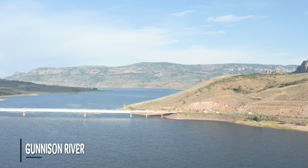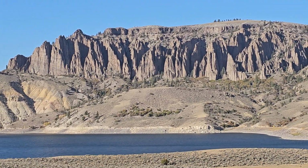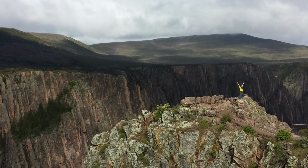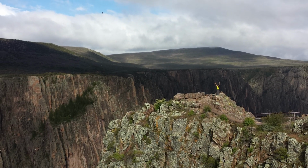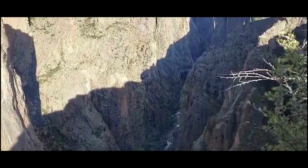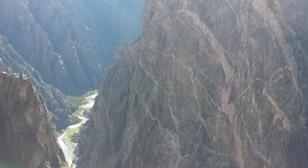Now for number 8, we're going to travel to about an hour away, and that is to the Gunnison River. Now around the Gunnison River, you're going to find these beautiful spires that you can check out while you're driving along, but then you're going to get to the Black Canyon of the Gunnison, which is one of the steepest canyons in the United States. Painted Wall is a must to visit in this area.